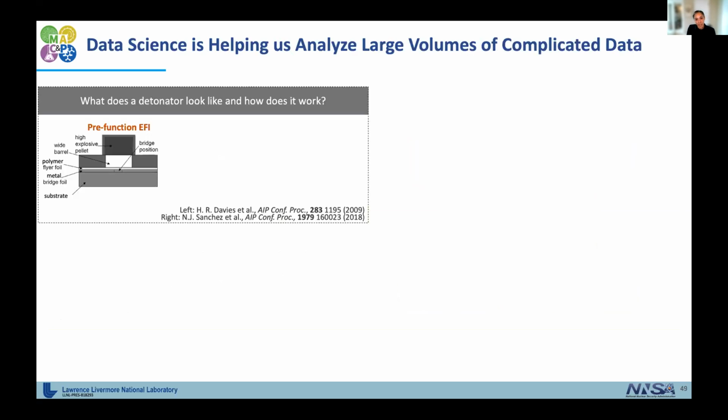What I'm showing here is a vertical cross-section of what's called an exploding foil initiator type detonator. On the bottom is a substrate upon which we have a metal foil layer. On top of this metal foil, we have a polymer layer. Sitting on top of the polymer, we have a ring-shaped barrel. Remember, this is a cross-section. On top of our barrel, we have an explosive pellet that has a little metal hat on it. This white region in here is a gap between our polymer surface and the explosive pellet.